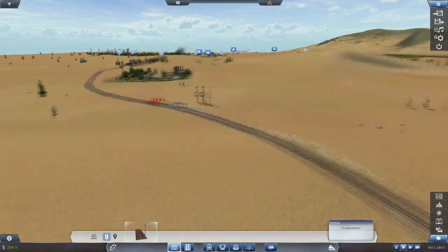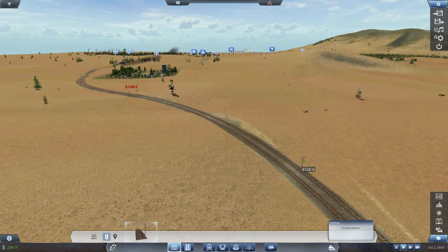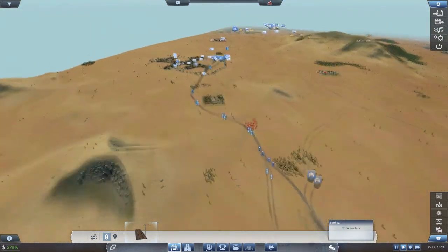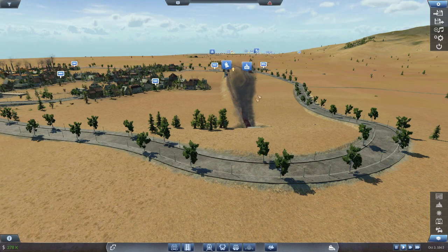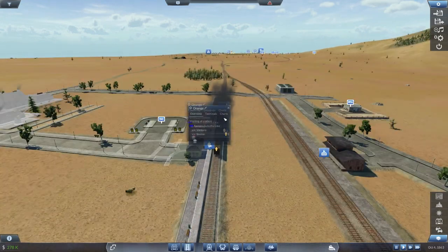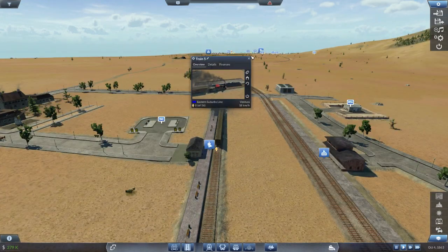Throw some signals in just to keep the trains spaced out if they should decide to run on the same track at the same time. That's a good number of signals. I've obviously got this signal here protecting the yard. Are you going to pick anyone up here? No, you've managed to leave empty.